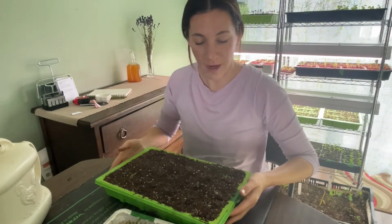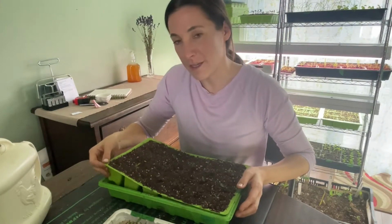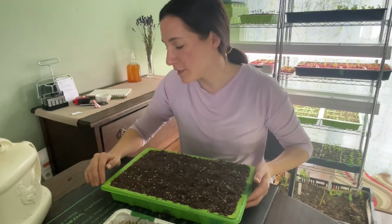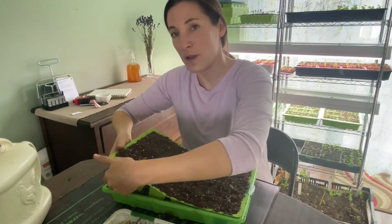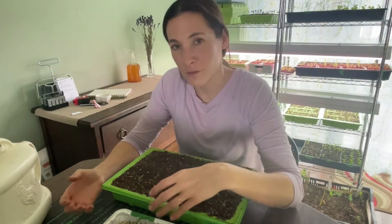So another reason why I love the use of these trays: I have my cell pack insert in here, and then the tray underneath has no holes in it. So when I water these, I'll pour the water into the tray, lift up the cell like this, and water it from the bottom. That way the roots can soak it up from the bottom, and the surface of the soil won't get nearly as wet.